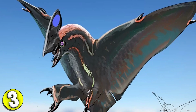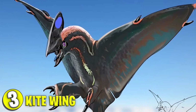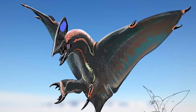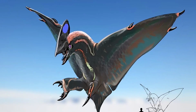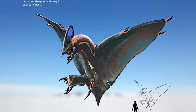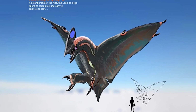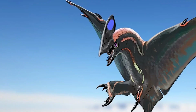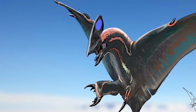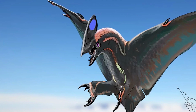Moving on to number 3 on the list is the Kite Wing, a potent predator. The Kite Wing uses its large talons to seize prey and carry it back to its nest. He's probably gonna pick you up and take you to his babies and they're gonna eat you up. But this is gonna be our first aerial predator. We have not had an enemy or a predator that we had to look out for coming from the sky, which is kind of exciting to be honest.